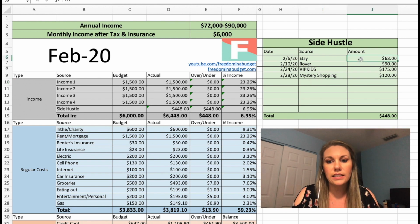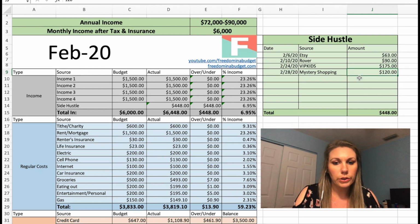So this person is selling on Etsy, Rover, VIP Kids, and Mystery Shopping. And all of those are awesome side hustles. And if you want to try Rover, VIP Kids, or Mystery Shopping, I have links to all of those down below as well for you.